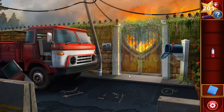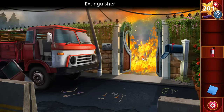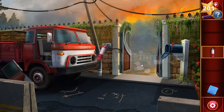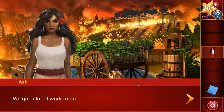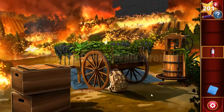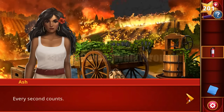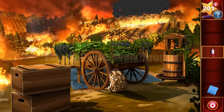Now that puzzle is complete. Gate is opened, let's extinguish the fire and go further to save the vineyard. Go in there. No time to fear. Echo dancer.